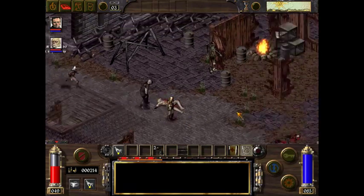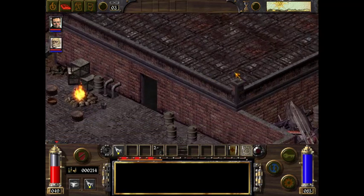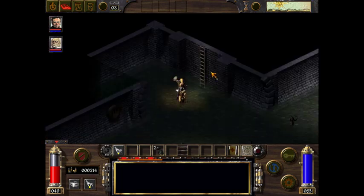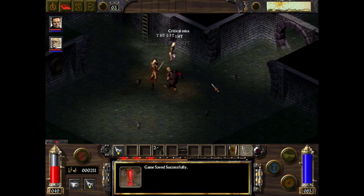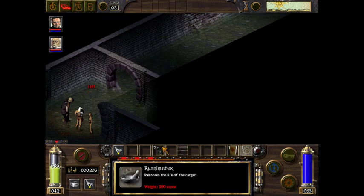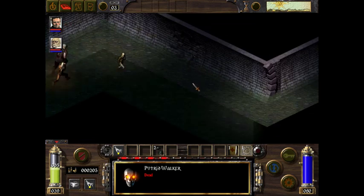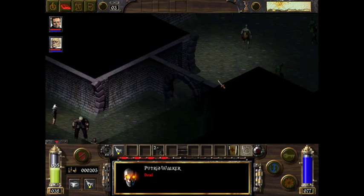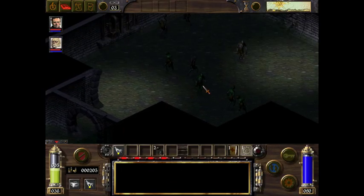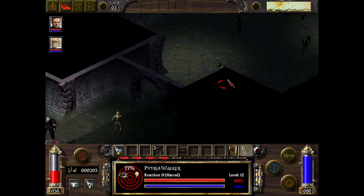Nice. I am kind of curious as to what's down here anyway. Sewers full of rats, that's what. And zombies. Rats and zombies, that's what's down here. I mean, hey, look, it's EXP, right? It's extra EXP, so I might as well take it. That's kind of what we're going for. Yeah, it's just a zombie-filled sewer.